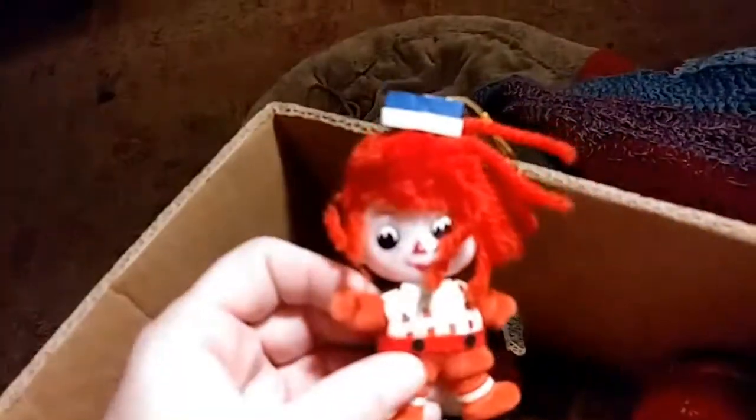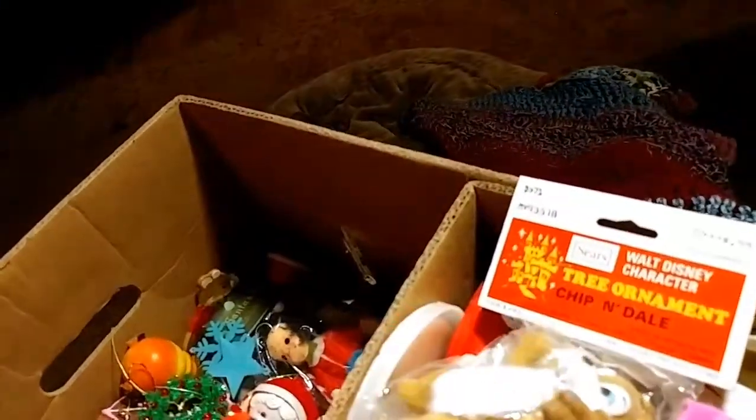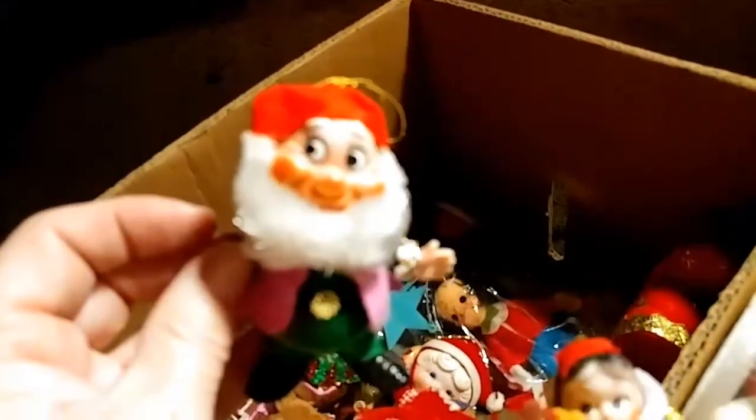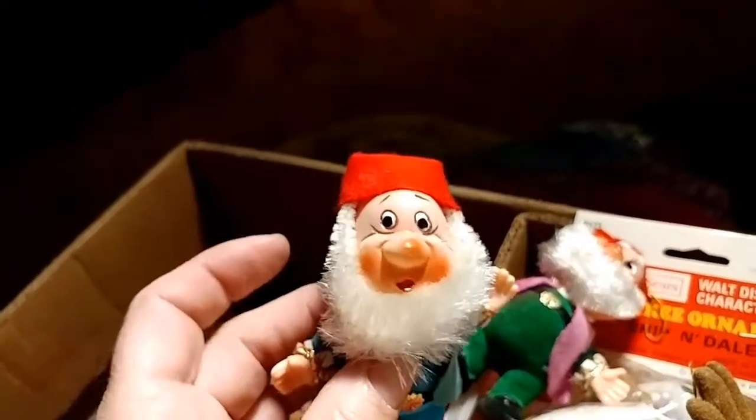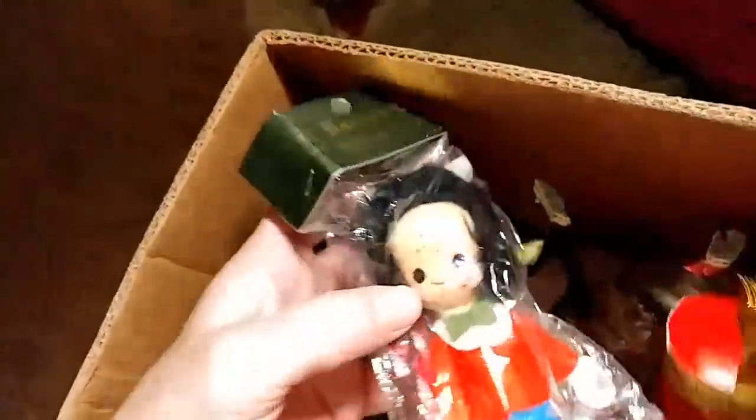There's another little Raggedy Andy. And oh, he's missing his little tag, too. How come Dopey's the only one that had a tag? Who is this? That's Doc. That's not Happy. We already met Happy. I'm thinking this is Sneezy, because doesn't he look like he's about to achoo? I think he's about to achoo. All right, I'm almost to the bottom of this box, you guys. Here's another little measle face.